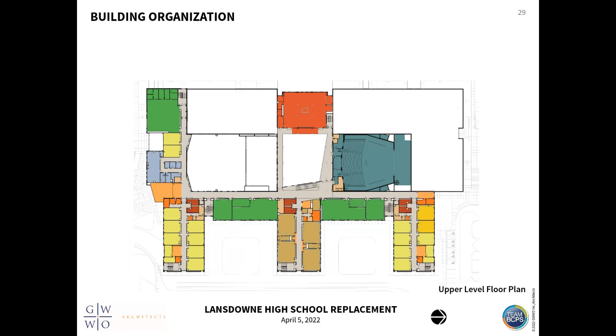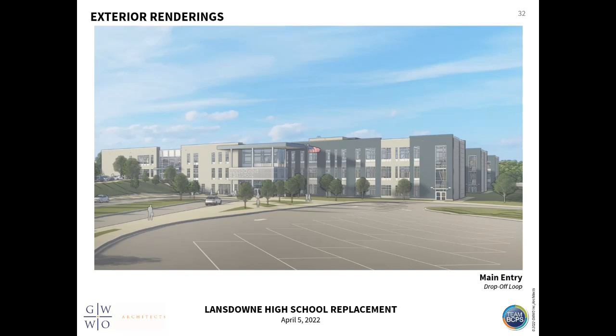On the upper floor, we have some additional CTE classrooms. The ROTC program is also located on the upper floor. Science classrooms continue in the center with standard classrooms throughout and some special education rooms. As mentioned before, collaborative learning spaces throughout the space. Our learning commons is centrally located, overlooking the multi-purpose commons in the middle.